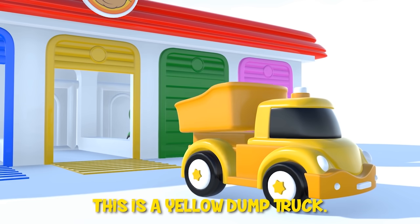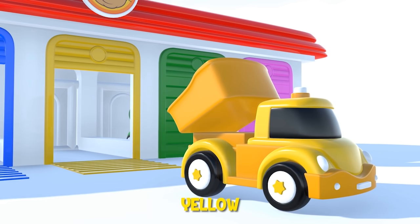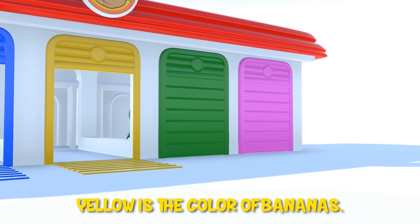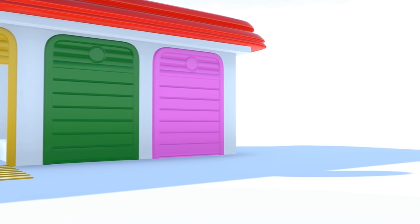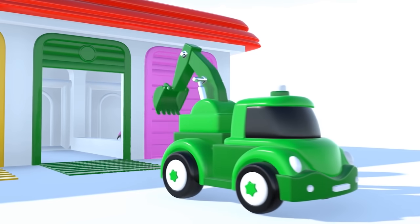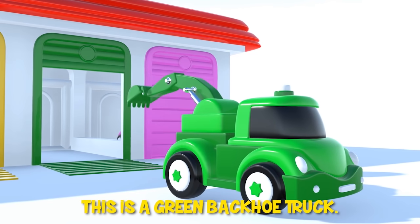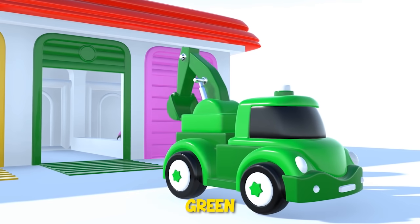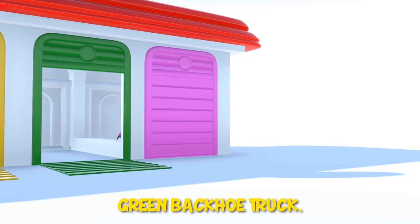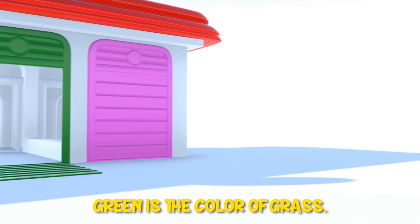This is a yellow dump truck. Yellow. Yellow dump truck. Yellow is the color of bananas. This is a green backhoe truck. Green. Green backhoe truck. Green is the color of grass.